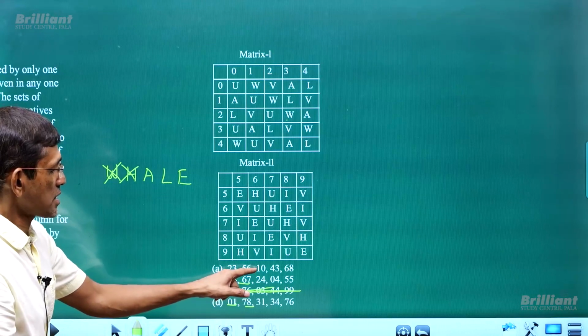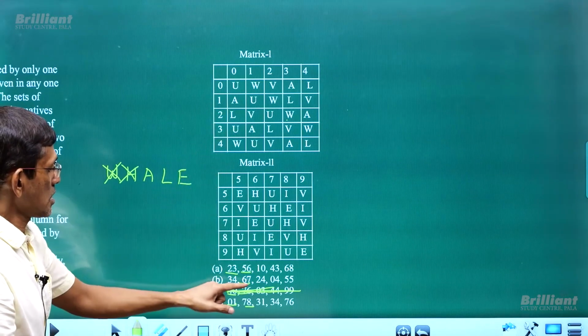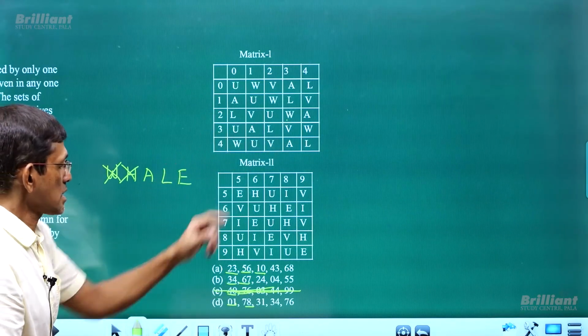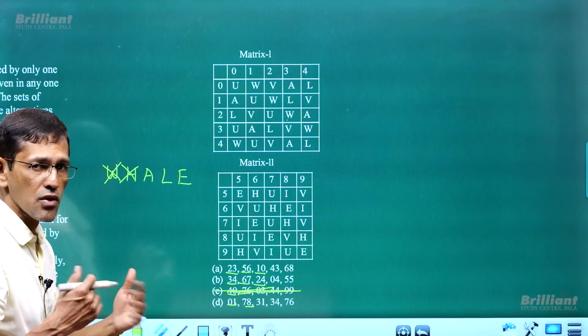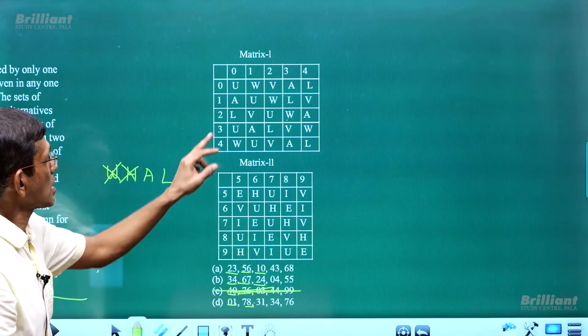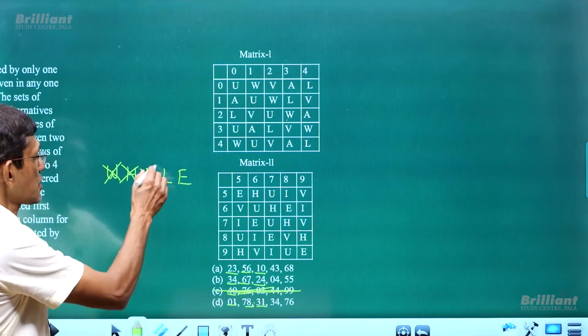Now we go for A. The first answer choice is 1, 0. So 1 and 0, A, correct. That's 24, 2 and 4, A, that's correct. Third answer choice, we don't need to check it. It's already eliminated. Then the last answer choice, A, 3, 1. Well, it is 3 and this is 1, correct? Now A is out, then L.